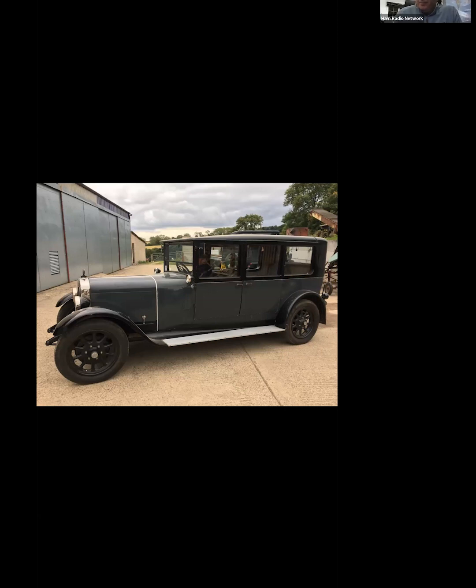Okay, right. So David is sharing his screen. Can you see it? Yes, we can. I thought Peter might be interested. It's my brother's Austin 12-4. It's 1928. It's the big daddy of the Austin family. It's got a chauffeur's compartment, and he has a speaking tube back to the cab.